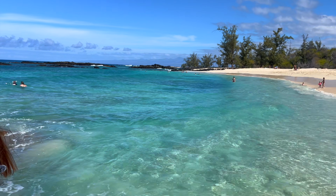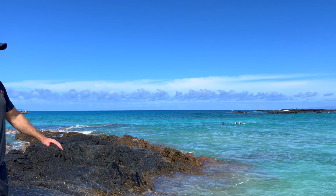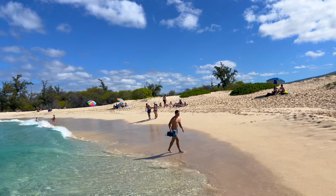The hike was a trek for sure. It filters out a lot of people. The beach is amazing. The water's amazing, nice and blue. The waves are perfect. Definitely worth it.